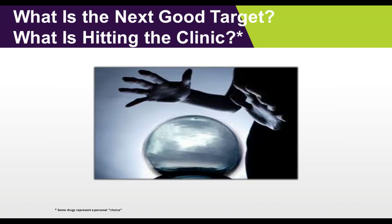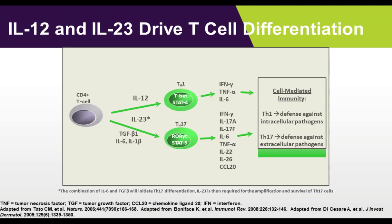So what's actually hitting the clinic? Well, we've been focusing on cytokines over the past several years. The IL-12 and IL-23 pathway that you've been hearing about over these past several days has become very relevant in the setting initially of Crohn's disease, and potentially and probably in the setting of ulcerative colitis as well.